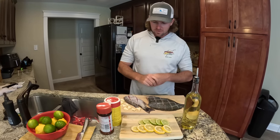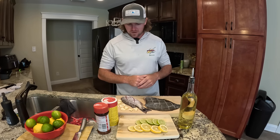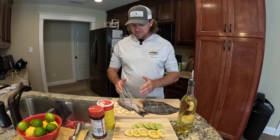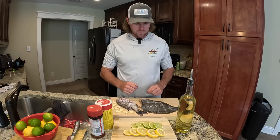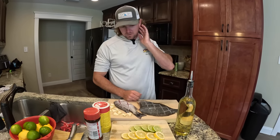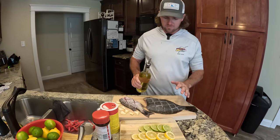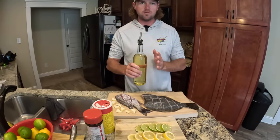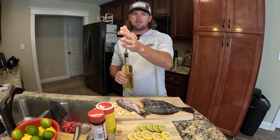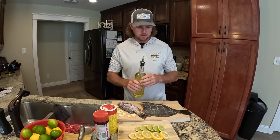All right, we got the grill heating up to 325 degrees. We've got our ingredients here. We've got our flounder, and I decided to go ahead and cut up this mangrove snapper as well. As you can see, I have the scores in the meat. So what we're gonna do first is coat both these fish with some olive oil first, just so it doesn't stick to the grating of the grill.